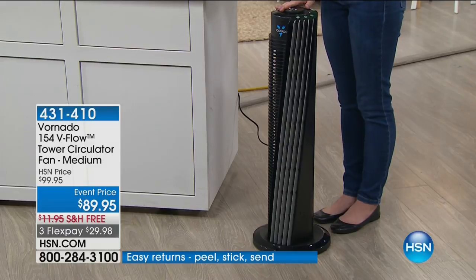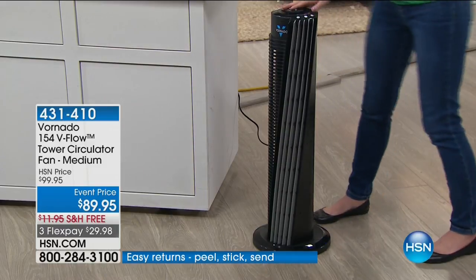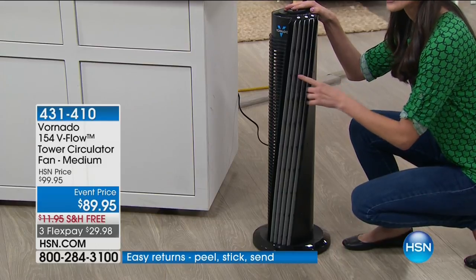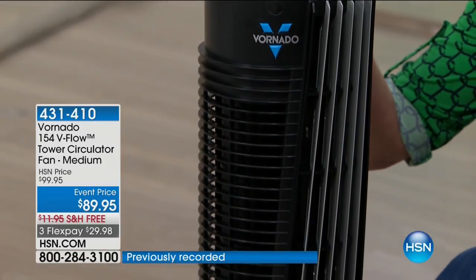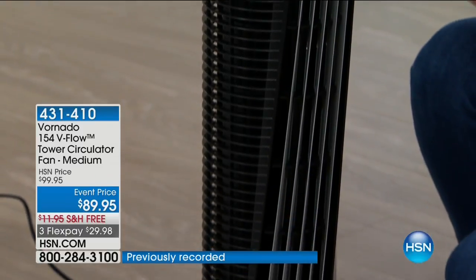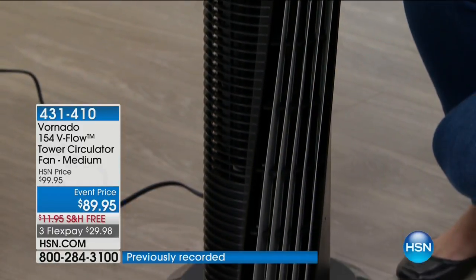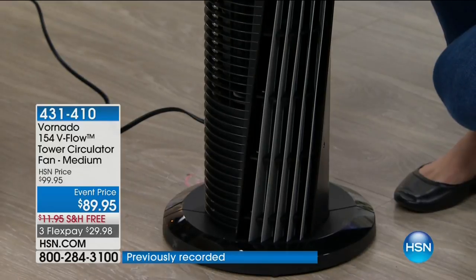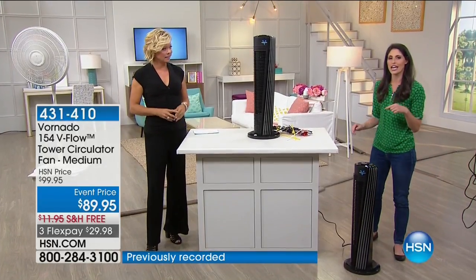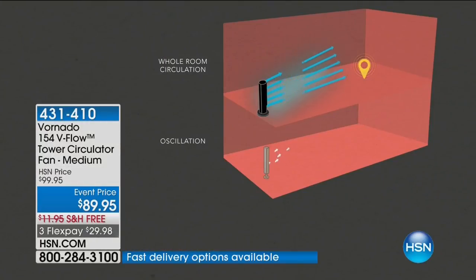And again, this is not a fan, it is an air circulator. So with this 39 inches, it's going to send the air not just to someone over here and someone over here, because it oscillates. We don't oscillate. We circulate. It will send all this air 75 feet, bounce off the walls, bounce off the ceilings, come back into the machine. This is actually going to change over the air in your room every 3 minutes. Wow. Every 3 minutes, that's impressive.